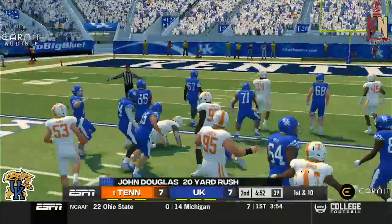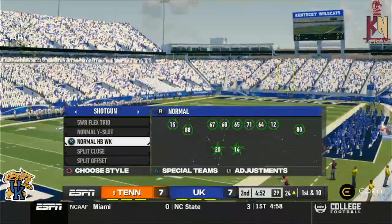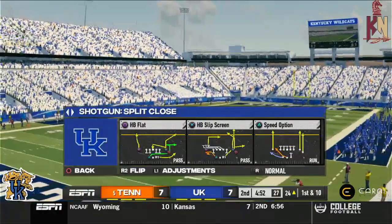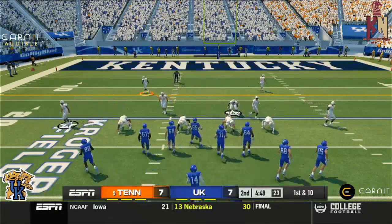Makes it to the 24. Very well designed play that time to give them a first down. The linemen executed their blocks nicely and it went for a good gain. First down, 10 yards to go. Ball on the 24.